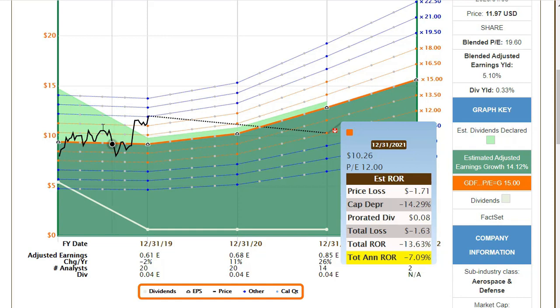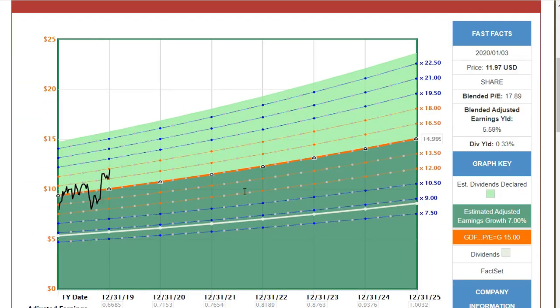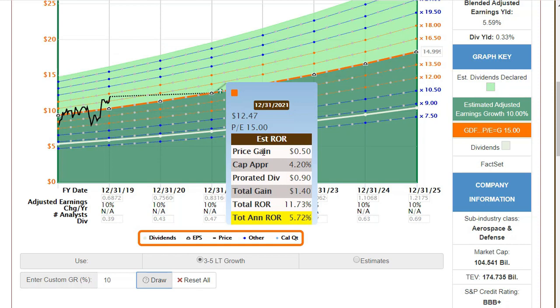I would have liked it a lot better if the price had been down here, we had started an uptrend, and we could get a bigger move up in potential earnings rise here. So we can try and put some other numbers in custom here. And we could say, now what if they were not making 11 and 26%? What if they were only making 10%? Then we can see in 2 years' time here, well, we might be making 5%.